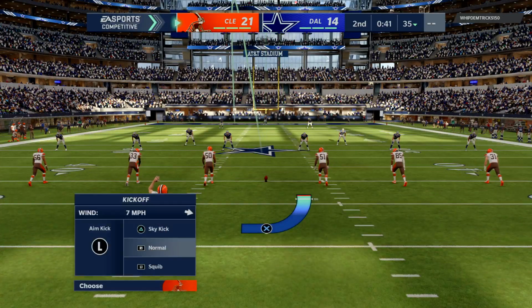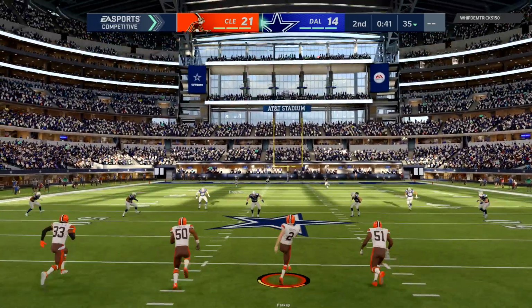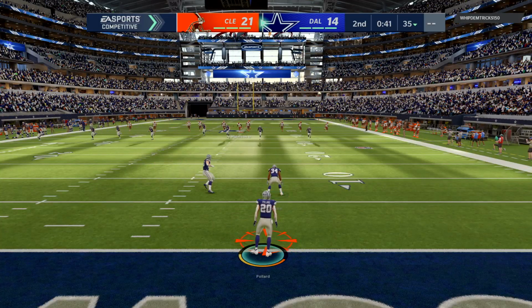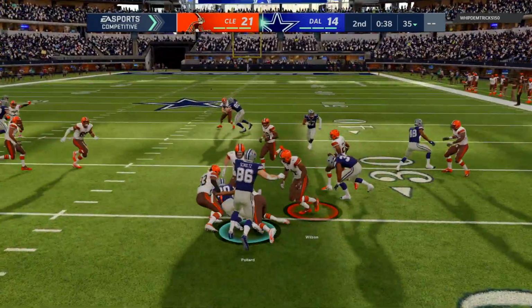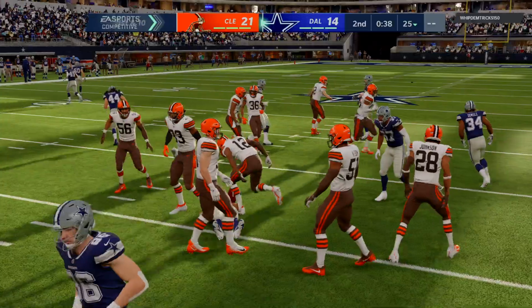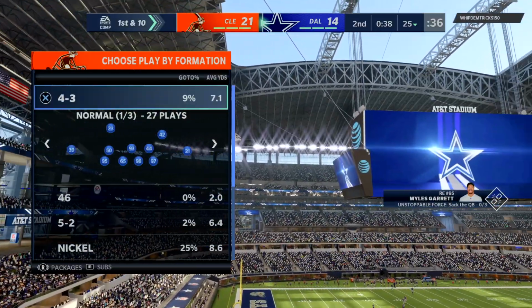Cody Parkey set to kick off. Now after the score, it's Parkey on to kick it away. This is Tony Pollard, and he'll be stopped up at the 25. Take over 1st and 10 at their own 25-yard line.